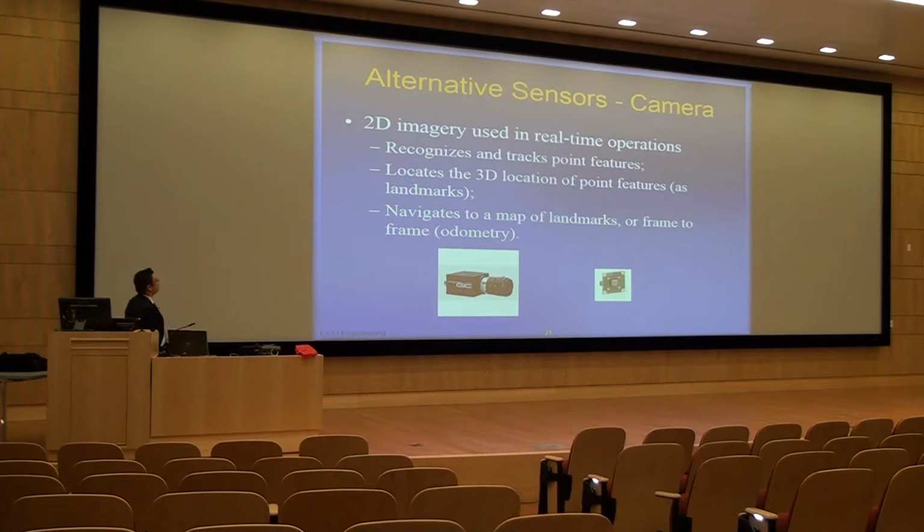So you can do something very similar with cameras too. And cameras are more often used in almost any UAVs you have today, more popular than lasers. So how can we do the same thing with cameras? So first we realize that camera images are two-dimensional. As the cameras are used to collect other data for photography, we can also recognize and track point features in the camera images. And then we can try to locate the 3D location of those point features and navigate to a map of these point features or landmarks.